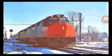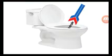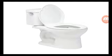The locomotives were also used on short-distance intercity trains as well until the introduction of the turboliner train sets. The locomotive was also designed for easy conversion to freight service should Amtrak cease operation.